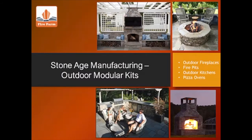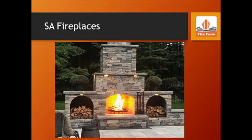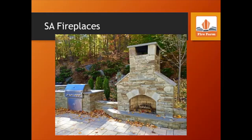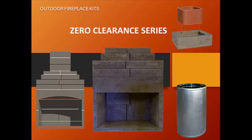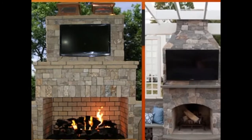Now, Stone Age is most widely recognized for our outdoor fireplace kits. In roughly 4 hours, you can assemble our kits so you can create various styles of outdoor fireplaces. We help with the infrastructure. You use Braen's thin veneer to give it your style. Now I'd like to point out one of our newer kits, the New Age kit. This design gives you a more modern look and is very popular when you have a customer that wants to mount a TV to the fireplace.